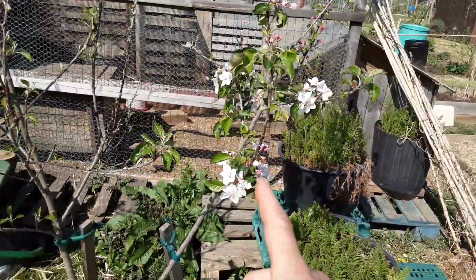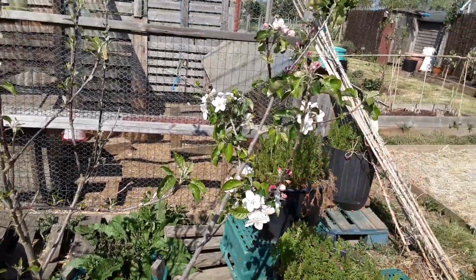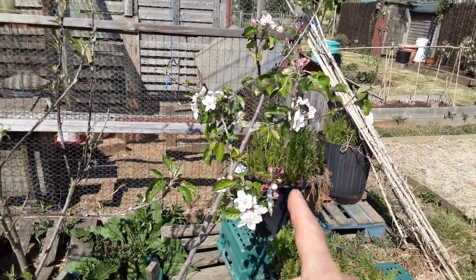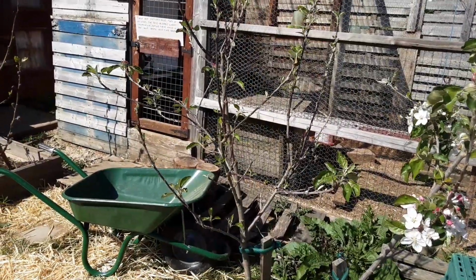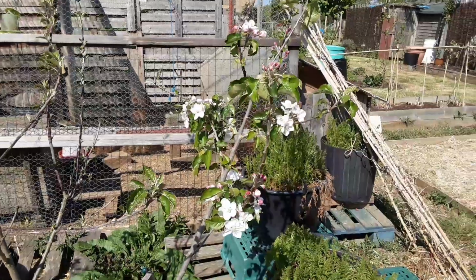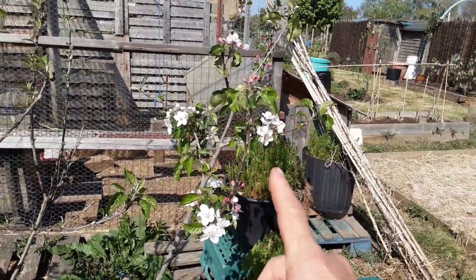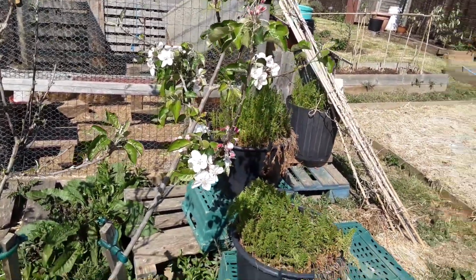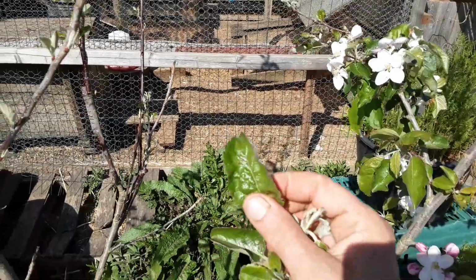This other graft didn't flower last year. It didn't blossom, it didn't produce any fruit. This year it has, and it's blossomed much earlier than the Cox's Orange Pippin. It's not the same species. This one is something else, and I don't know what. I'm really looking forward to finding out. I can't wait. Now, if you look at the leaves as well, I don't know how well this is going to go.